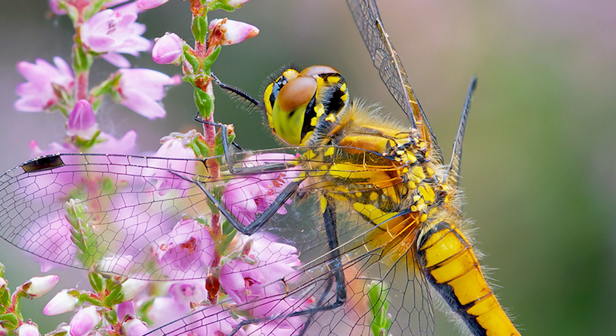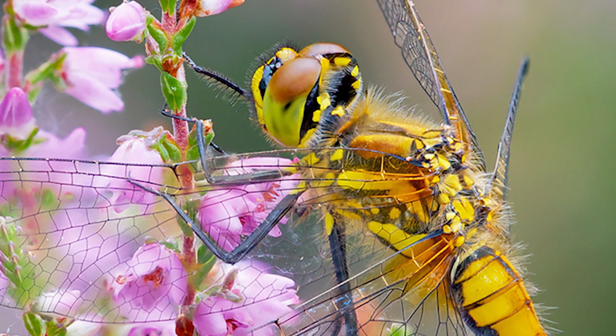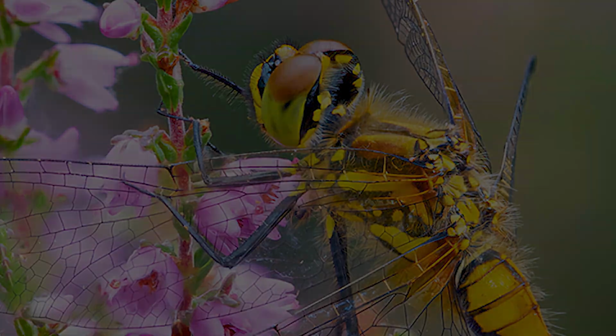They have 360-degree vision. They can fly forwards, they can hover, they can fly backwards. I've even observed them flying backwards around a pond. They've got incredible eyesight, and they're fascinating insects to watch. Their behavior is extremely fascinating.